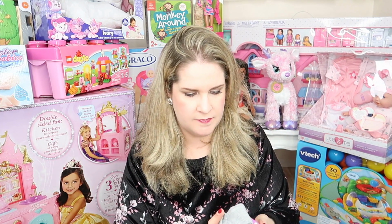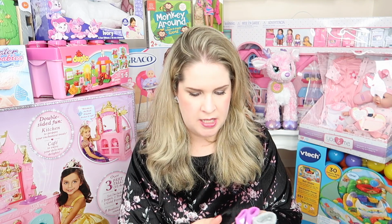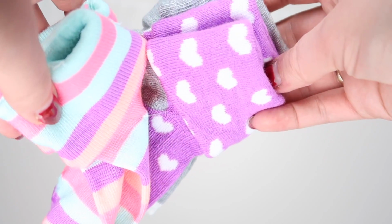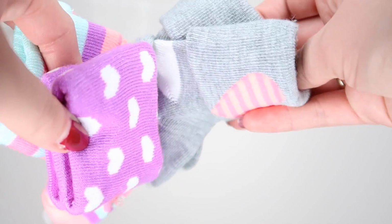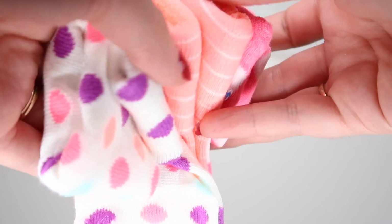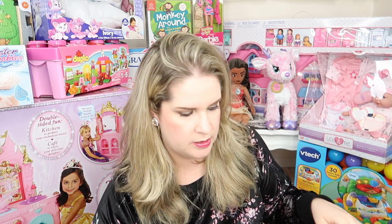There's a whole bunch of socks in here. I got her a 6-pack of socks from the Children's Place. So there are some striped pattern ones, some heart ones, some gray ones, some pink polka dots, and I loved the color tones of these. I typically like to get her socks that are solid colors, but I thought some fun ones would be good. And the Children's Place socks and shoes are such good quality. I'm blown away with the quality of those.